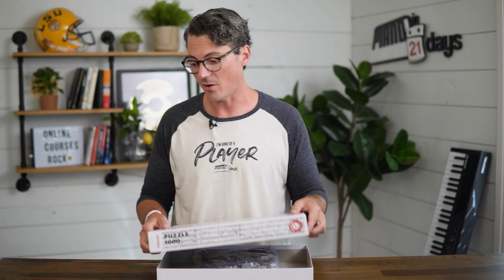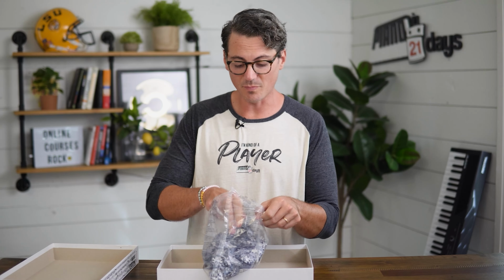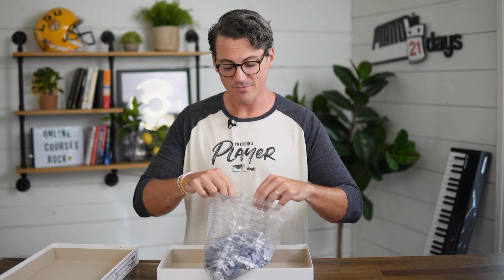Think about learning piano like a puzzle, and normal piano lessons are like this puzzle. With this puzzle, there are 1,000 pieces, and even if you do manage to put it together, you might not like the final product.